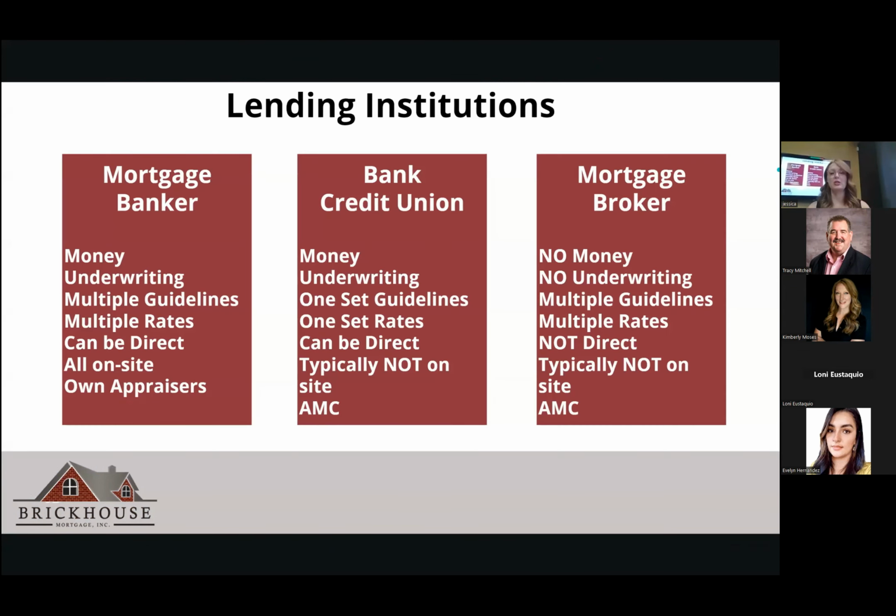So as you guys know, there's a number of different lending institutions that exist out there. There's a mortgage banker, there's banks, credit unions, and then there's what we are, which is mortgage brokers. So you can see here, there's a little bit of a difference. A mortgage banker has their own money, their own underwriting, multiple guidelines, multiple rates, and can be a direct lender. Everything's normally on site or at least at a corporate location. And then they normally have their own appraisers.